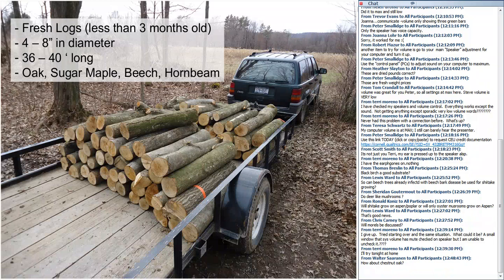And Walter asks about chestnut oak. Walter, my guess would be the chestnut oak would do quite well. I don't see any reason it would perform differently than the other oaks. But what we always say with a new species is, give it a shot. Try 4 or 5 logs 1 year and see how it does before you commit your whole operation to that.